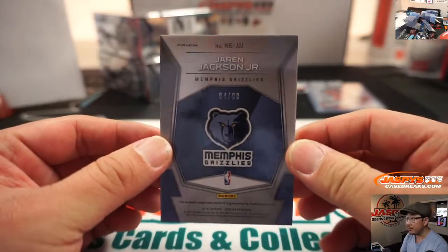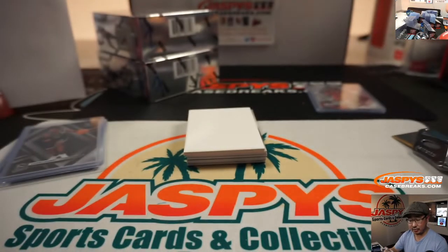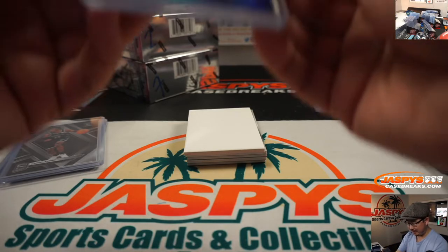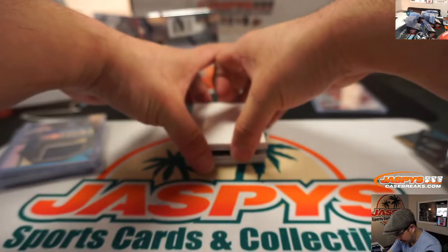Jaren Jackson Jr., 94 out of 99. Next era relic, that goes to Dave in the number four. That Grizzly team, I think, is going to be pretty exciting. Ja Morant, Jaren Jackson Jr., get a couple extra pieces there, maybe free agent or two. Could be an interesting team. Could be fun to watch, definitely fun to watch.